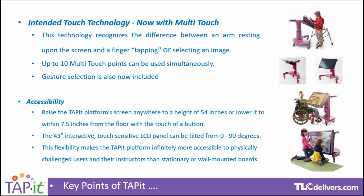Accessibility wise, it will actually go right up to 54 inches height, so great for adult learning as well. We find particularly with senior living, a lot of our users will need to lean against the screen, as I say, whilst using it, because it will go up to adult height, and it will take 360 pounds leaning on the product without it actually falling over. When the wheels lock, they won't move at all.